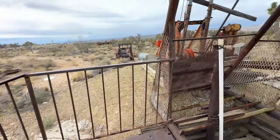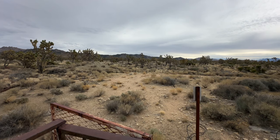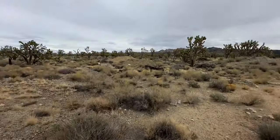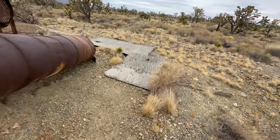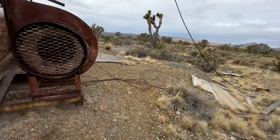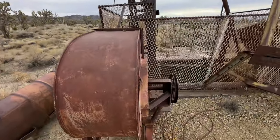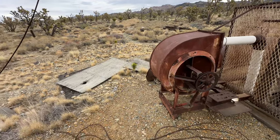All right, pretty cool. Hollow. Yeah, this is air. This is to get you fresh air down there. I don't know where the motor is for it. It's not here anymore.